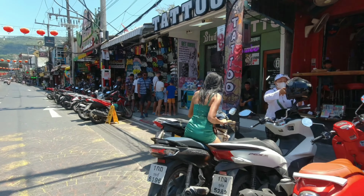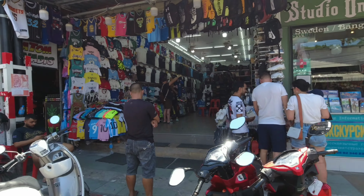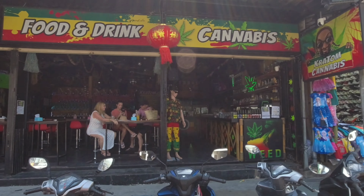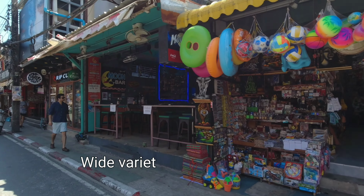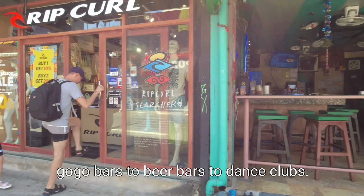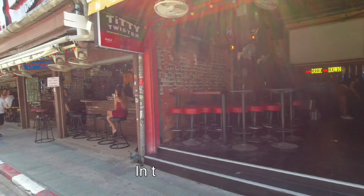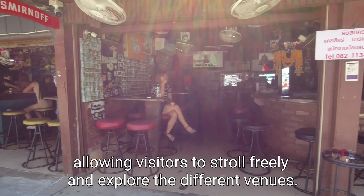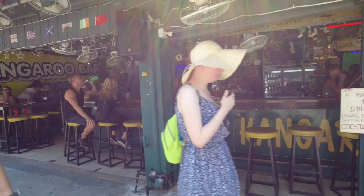The atmosphere here is very vibrant, and the street is known for its live performances, including fire shows and live music. You will find a wide variety of entertainment options on Bangla Road, from go-go bars to beer bars to dance clubs. In the evening, the street is open for pedestrians only, allowing visitors to stroll freely and explore the different venues. As I mentioned, some bars are open during daytime.